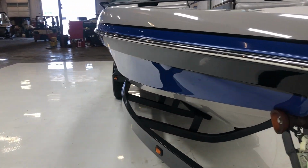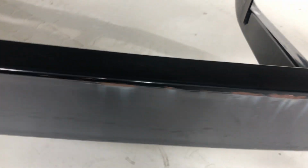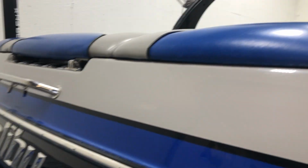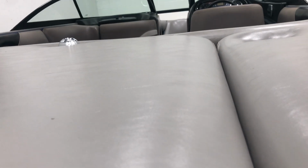But got that there. Trailer's in good shape. There's a couple spots where paint is chipped. And there's a little bit of rust. Nothing major. Step pads are all intact. So let's hop inside and I'm gonna take my shoes off. And let's check out this interior.